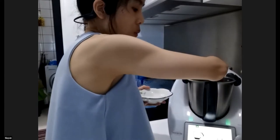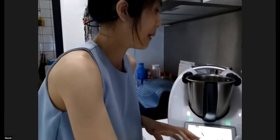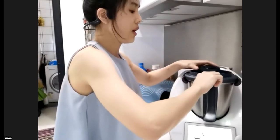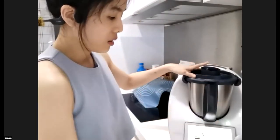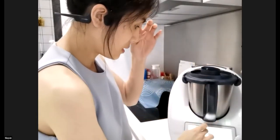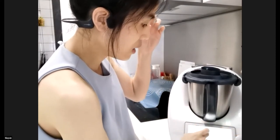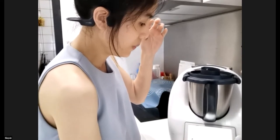So we have the lemonade recipe in Cookidoo. There are a few of them. You can choose whichever that you like. And for the sugar, you can also adjust yourself how sweet you want it to be. So I'm just putting in 60 grams, instead of the recipe calling for 100 grams. So I'll turn to turbo.